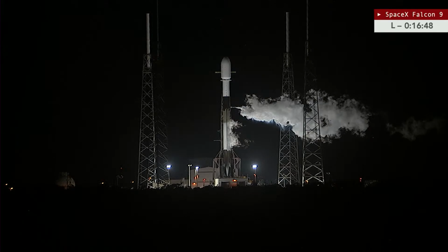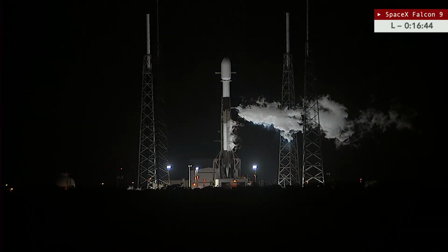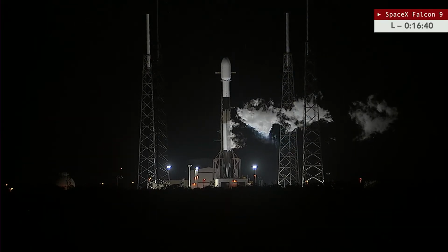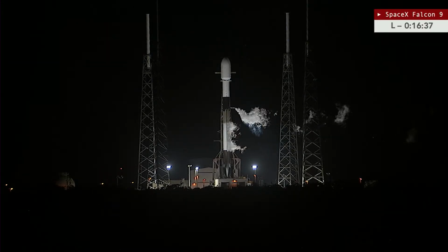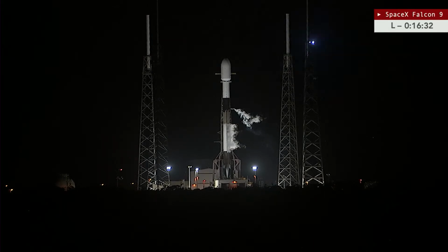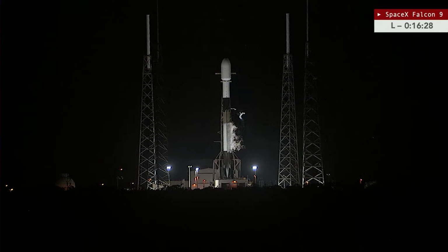In parallel with the propellant loading on the Falcon 9, high-pressure helium is being loaded into composite overwrapped pressure vessels, or high-pressure tanks, on both stages of the Falcon 9. This helium is injected into the propellant tanks in flight to maintain pressure in those tanks as propellants, as fuel and oxidizer, are consumed after launch.